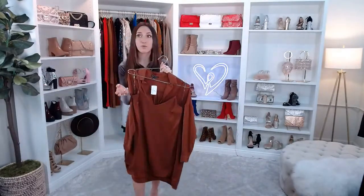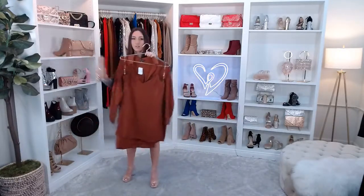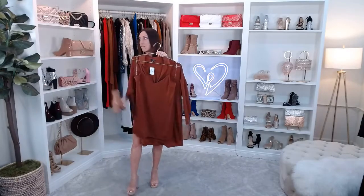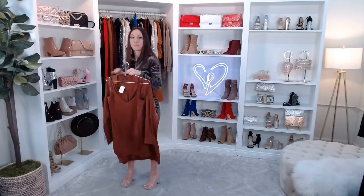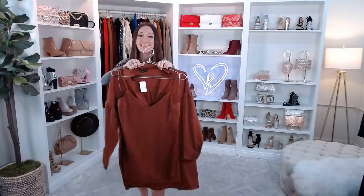If you're going somewhere a little bit more cash, if you wanna do a wedge, you can definitely do a little bootie with this too. So that's super wintry and fun. You could do some tights under this. You can of course do the platform heels that I'm doing. I just absolutely love this.